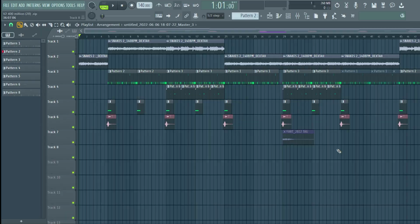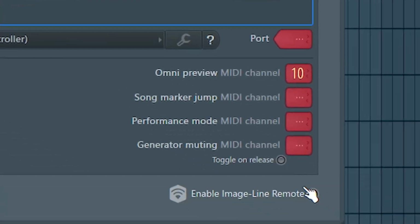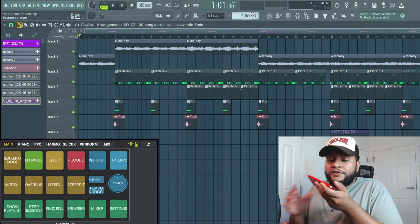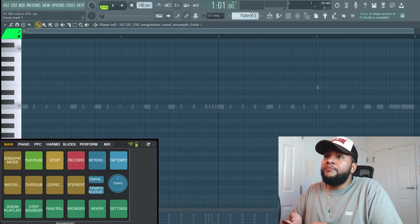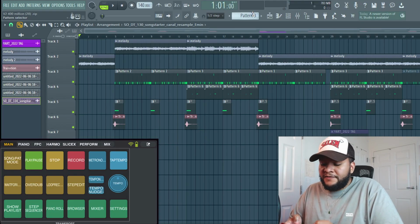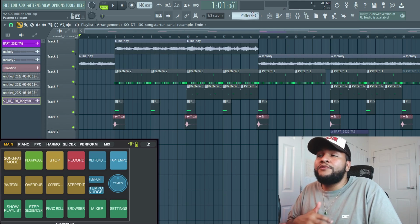Hit tap to connect. Now in FL, go all the way to options, MIDI settings, and all the way at the bottom where you see enable Image Line Remote, just click that once and exit the window. Now in the app, they actually have a lot of these features on your phone. So you can hit show playlist, step sequencer, piano roll, the mixer, the browser, settings. You can hit play, stop, record, the metronome, tap tempo, which I actually use a lot.